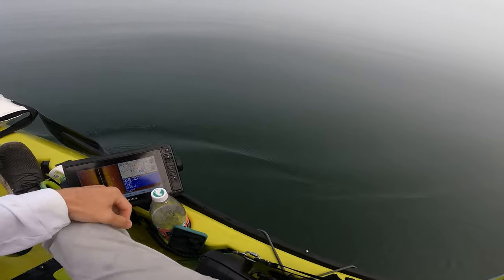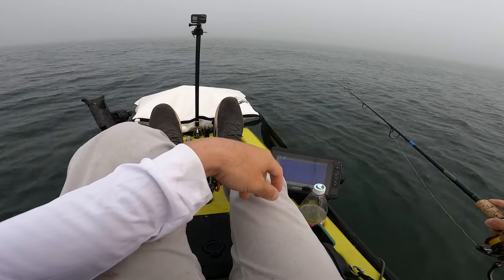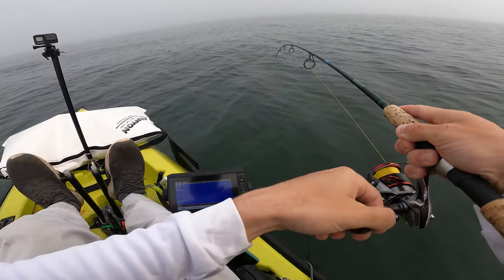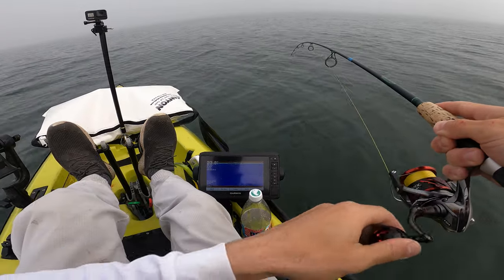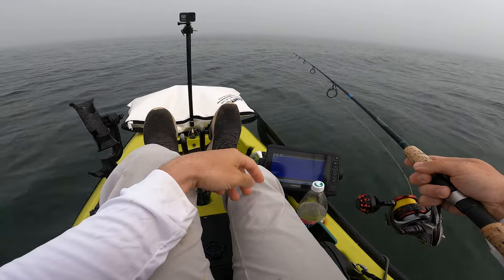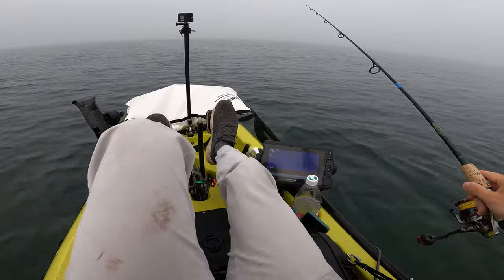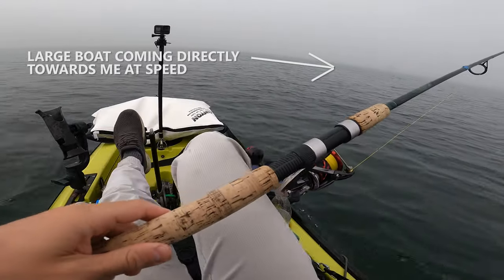$8.42. I'm gonna keep going for fluke for a little bit more here. That's a fluke. Oh yeah, it's a fluke. Definitely a fluke. Oh. Messing with the drag too much, I guess. Should have just kept it tight. Jesus.